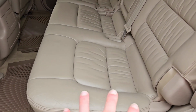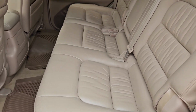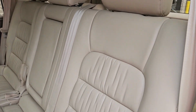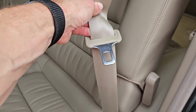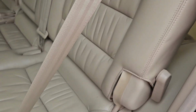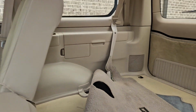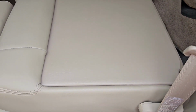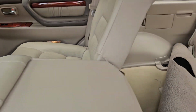Look how plush these seats are. That's how I know that not much use has been going on back here, is how plush they are. Again, seat belts. I mean, look how new these things look. Crazy. Well, here's a better shot of the back of the left rear seat. Looks perfect.